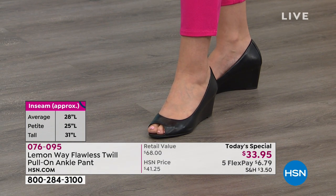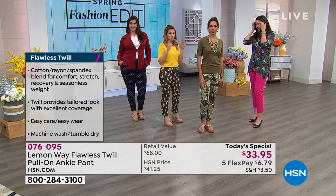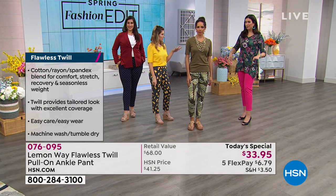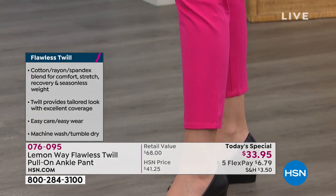So what size are you wearing? They didn't have my size, so I sized up because I'm normally a 12. I'm wearing a 14, so if it looks a little baggy, that's why, because it is a little baggy on me. And how tall are you? I'm 5'11". And you're wearing it in the average length, okay, yes.